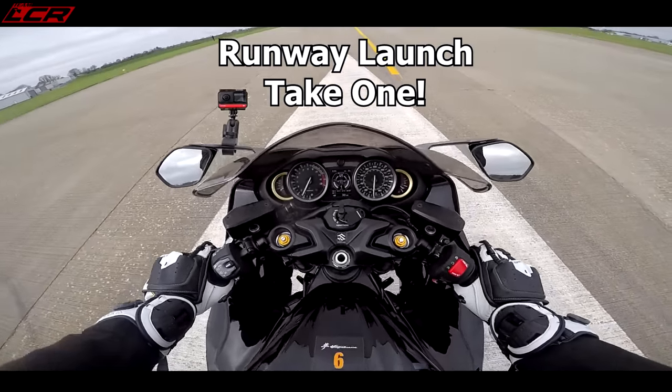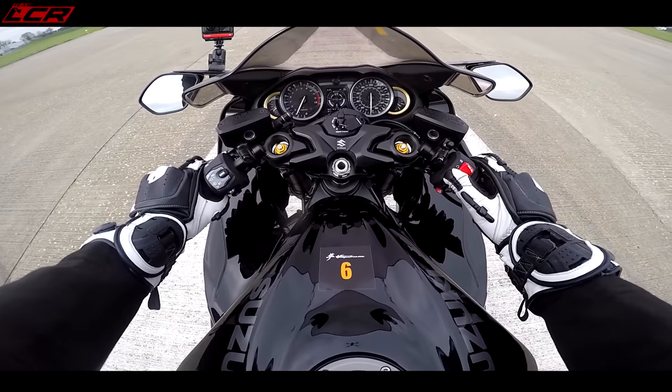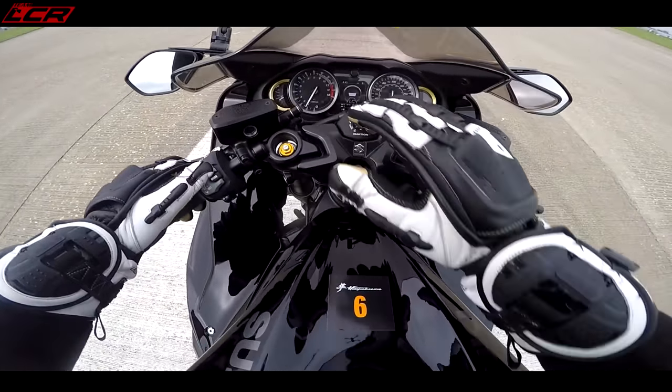So, launch control, you hold that down. Then you go up and down here, three different levels.